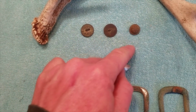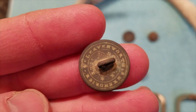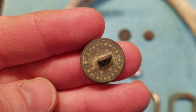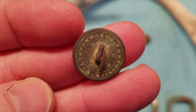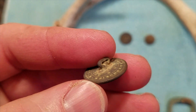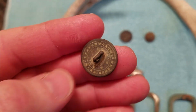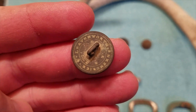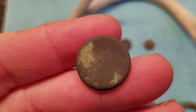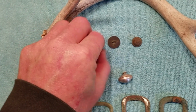Now the buttons are really interesting, so I'm going to go through them. This was the kind of heavy-duty-ish one. It says Leavenworth's and Kendrick on the back, and then on the inside it says double gilt. I looked up the company. They were in business in Waterbury, Connecticut in the 1830s and 1840s, so this is a pretty old button. I did a lot of military buttons, but this is not a military button. It was just a gilt button.